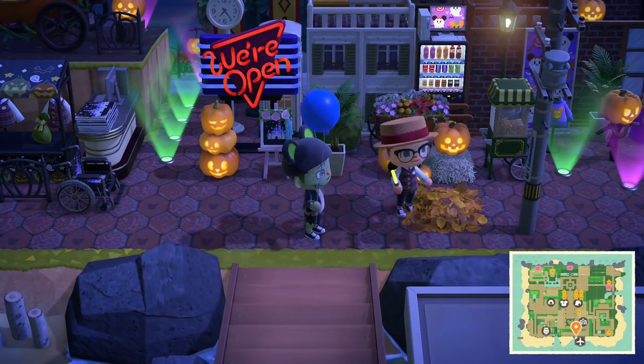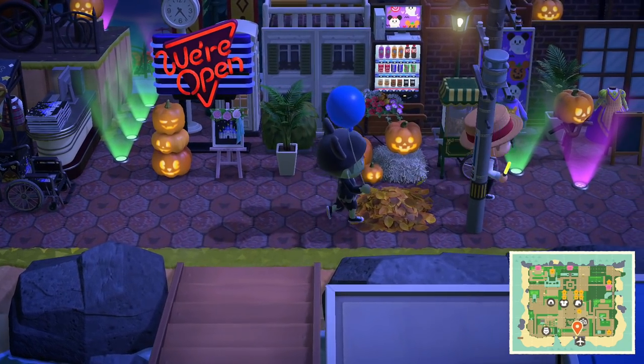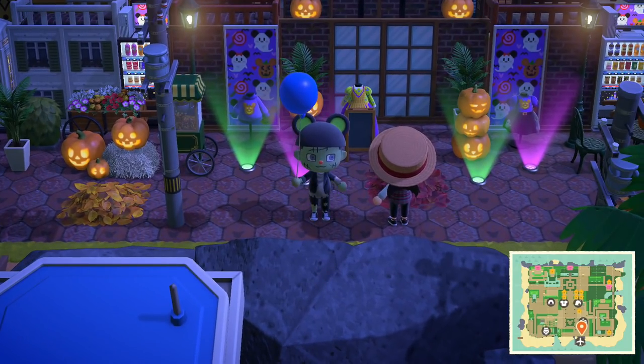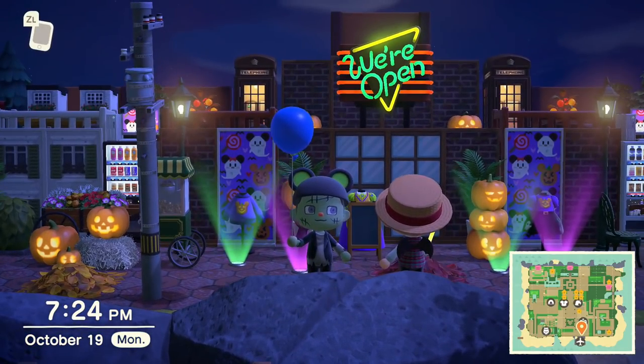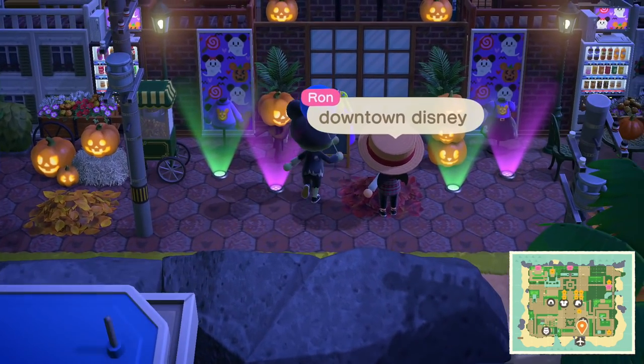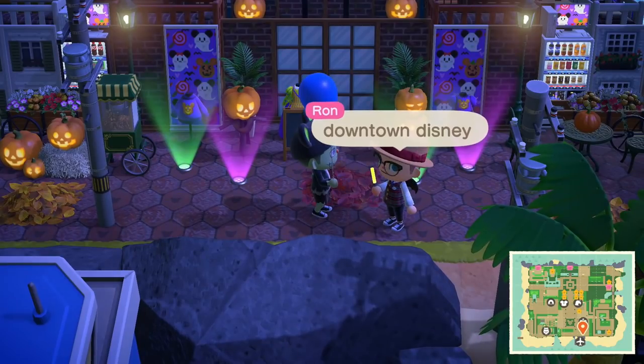All right, let's get on with this tour. So we're going to start off going to the right, looking at all these things. And guys, if I miss any references, don't rage at me in the comments. I'll try to fix it. Downtown Disney. Oh, I'm so excited for this.